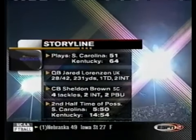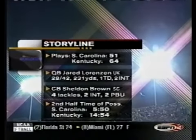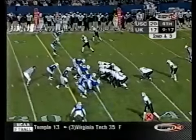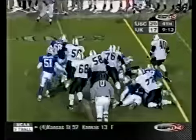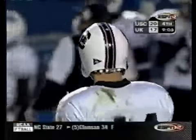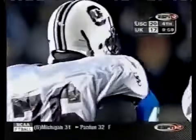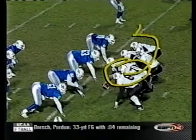Lorenzen 28 of 42, 231. Brown 2 interceptions, has broken up 2 more. And what a drive we're seeing unfold right here for the Gamecocks. Big play after big play has them at the 36 of the Wildcats. 9:16 to go. Watson called on again and again as a first down to the 31 of Kentucky. That was just a great job by the left guard Cedric Williams, number 76, referring one more time to the big guys up front, challenged by their coach this week with an unusual thing. He said, I want you guys to take over.